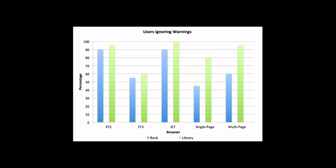However, for the library website, the Firefox 3 error kept the most people off the site. The single page allowed the second largest number of people to go through. But you can see for the library website, overall, a lot of people were willing to ignore the SSL warning and go on to the website. It tended to be lower for banking, though looking at the Firefox 2 and Internet Explorer warnings, still 90% of people were willing to ignore that warning and go on to the banking website.